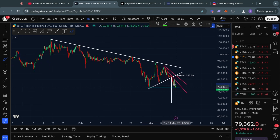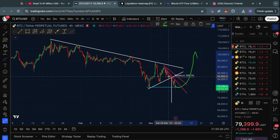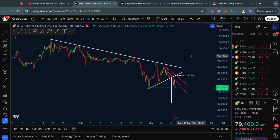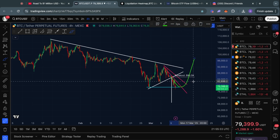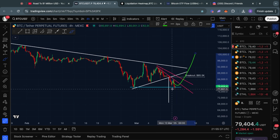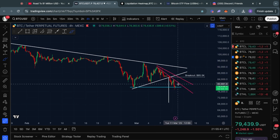And even if the people that are calling for alt season right now could end up being correct if we get some kind of look like this, which personally I do not think is the most likely, but it is a possibility, I suppose. However, even if they turn out to be correct, there is no way that you could be calling for that right here. There's no way you can be calling for it right here, okay? It means that you're not doing analysis and you're just yelling something out.